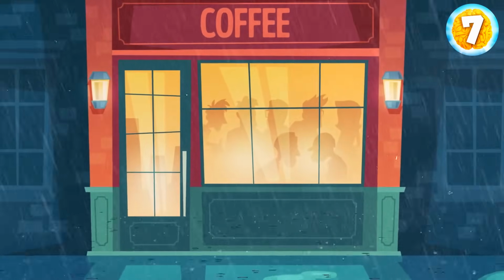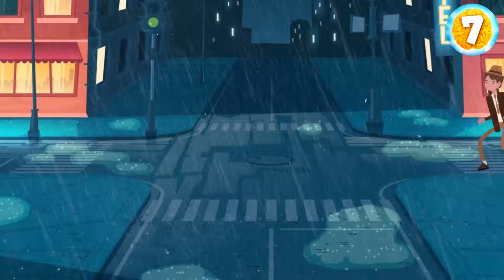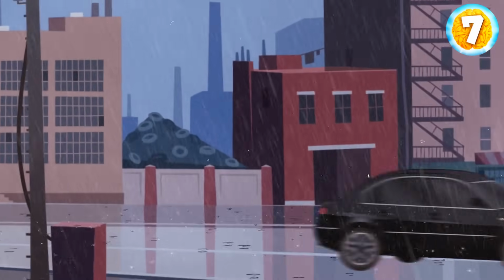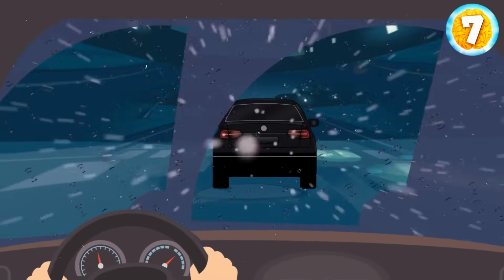Justin finished his working day and decided to drop by his favorite coffee shop. But while he was ordering his cappuccino, someone took his wallet. He only saw a man's retreating figure. Justin ran after him, but the man was already driving away in a black car. Our future detective jumped in his own car and started to follow him. He couldn't drive too fast since it was raining.